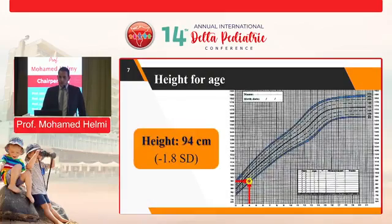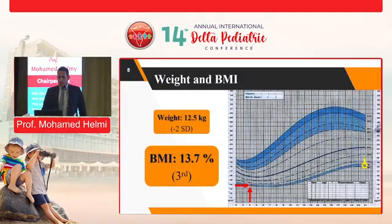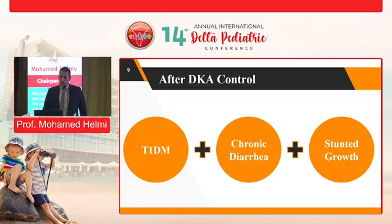His height for age was at minus 1.8 standard deviations, inside the target centile range. His BMI was at the 3rd percentile with failure to thrive. After DKA control, we gathered our data. Here is a patient with type 1 diabetes, chronic diarrhea, and stunted growth.